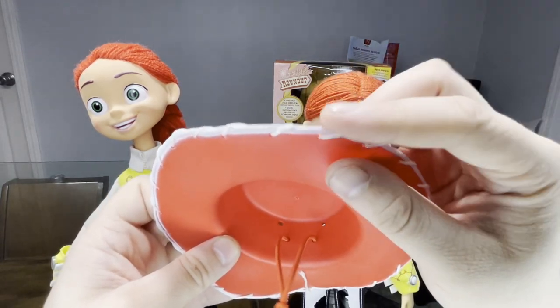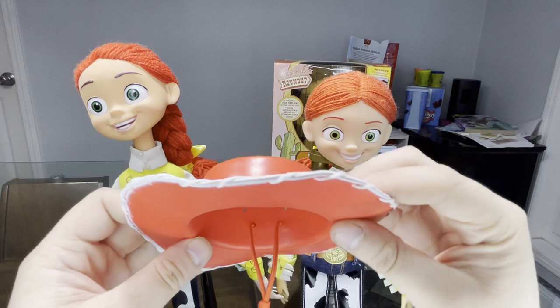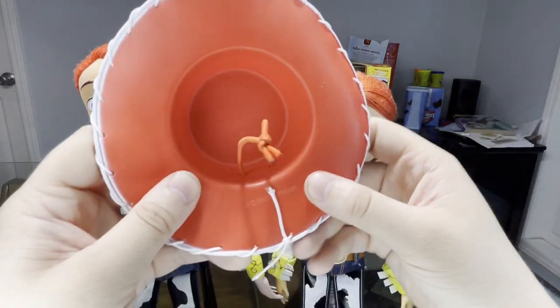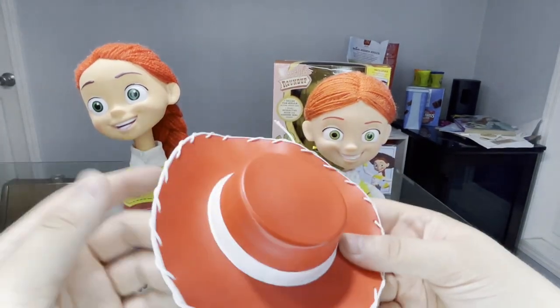Now, it's not 100% movie accurate, because in the movie, it's a polyvinyl stitching for her hat. They use a cotton thread stitch here, and honestly, I prefer this over the Disney Store Jessie hat. The coloring's a lot better.